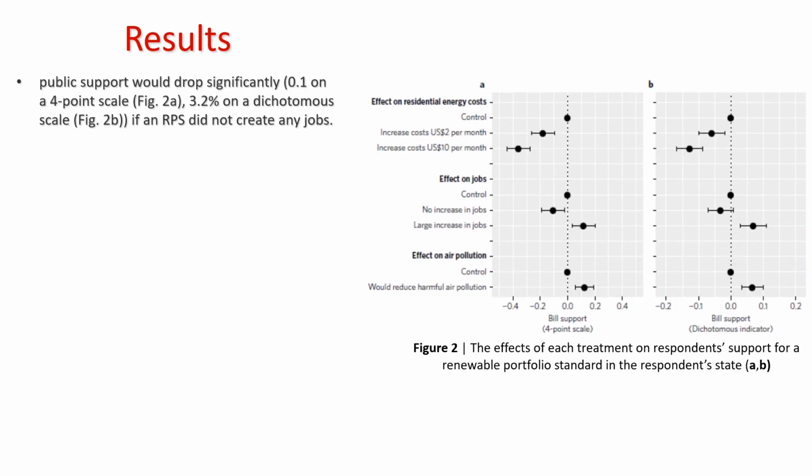Okay, more results. Public support would drop significantly if an RPS did not create any jobs, and you see that right here, right? There's a decrease in support.